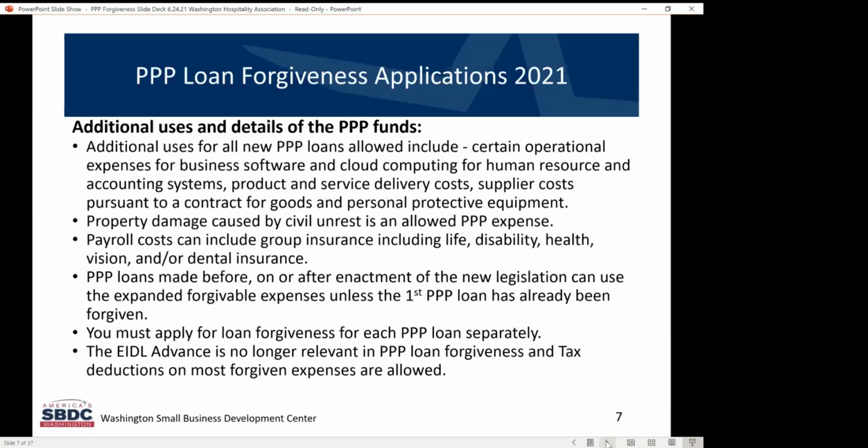So the interesting thing for this year was there were new uses for the PPP proceeds that were rolled out. If you have a monthly fee to a company that helps you manage your daily operations, or your product or service delivery systems, or your inventory management, accounting systems, human resource systems, all of that. If you pay a monthly fee for any and all of those services, all of those monthly fees are allowed. However, they had to be in place on or before February 15th, 2020, like many of the expenses that we're going to cover here.